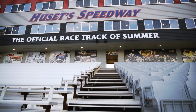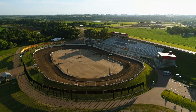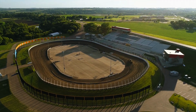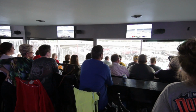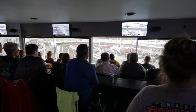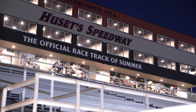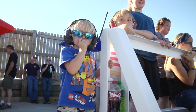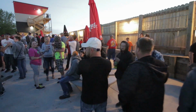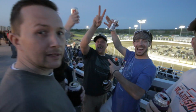2 massive suite buildings were also constructed as part of the multi-million-dollar renovation. Sitting high above the grandstands are 18 high-end luxury and party suites that include elevators, bathrooms on each floor, and VIP parking. Next to the suites, an outdoor party deck was developed that offers fabulous views of the track and became the spot for fans to socialize.